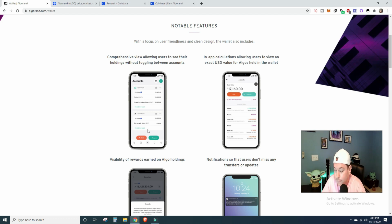With Algorand, if you're getting one Algorand every reward cycle, you can compound that for the next reward cycle. And all you have to do is do a transaction to yourself for zero. You're only going to pay an Algorand fee of 0.0001. So if you've got 1.1 Algorand in your rewards, you're still going to get 1.1 Algorand as your reward payout, and you can compound that on the next wave.